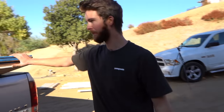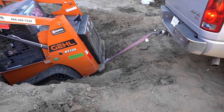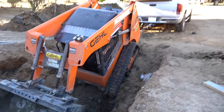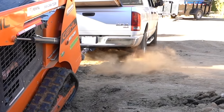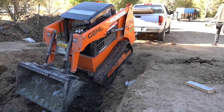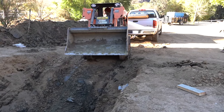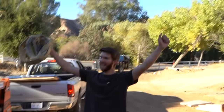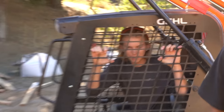So right now what we're gonna do is we're gonna try and tow it with this bad boy over here. So we gotta get a tow strap. Turn it on, Jeffrey. Back it up. He's free, free at last. I thought he was gonna be stuck in there. Let me out of this prison. He's a little monkey in there, all trapped.